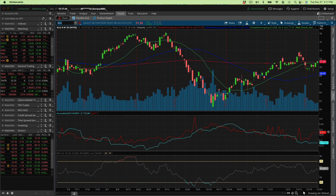So for investors looking at maybe holding this for the long term, selling a cash secured put, maybe just slightly out of the money and maybe even hoping to get assigned, could be a nice way to play that.